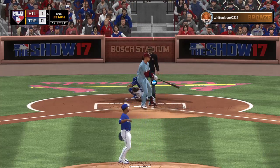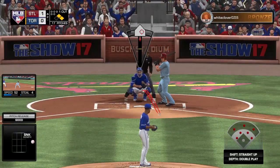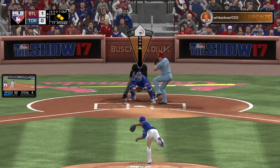And he lays off here. A nice job. It's ball 4. First and second now with 1 away. Here's the first pitch to him.